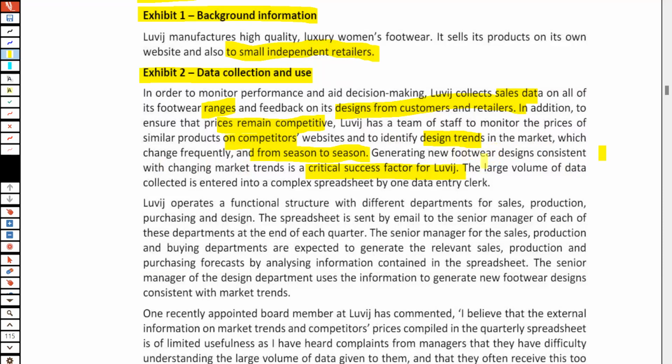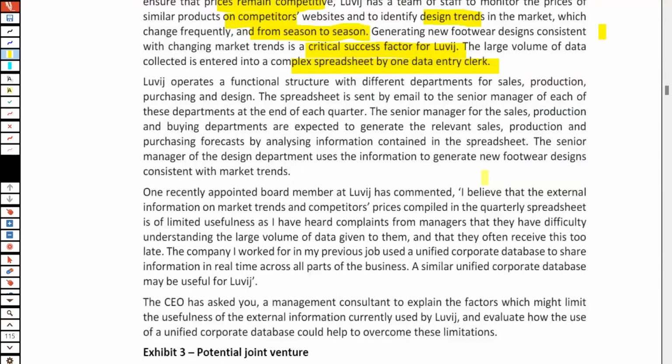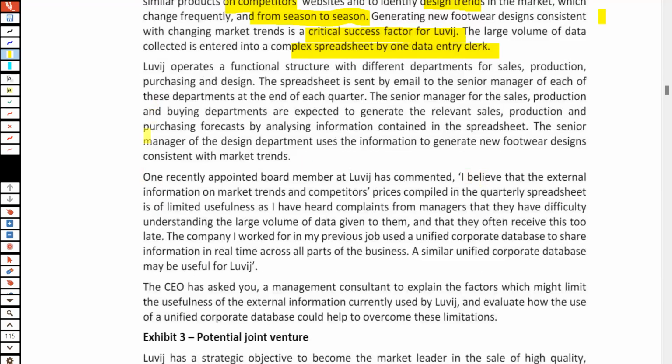Now, the large volume of data collected is entered into a complex spreadsheet by one data entry clerk. So it's one data entry clerk who is entering all this. Can you read through this paragraph?